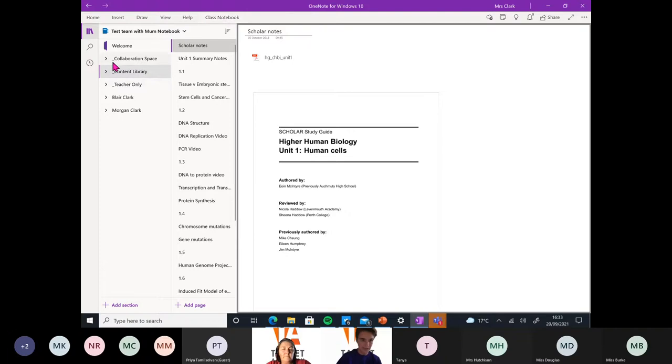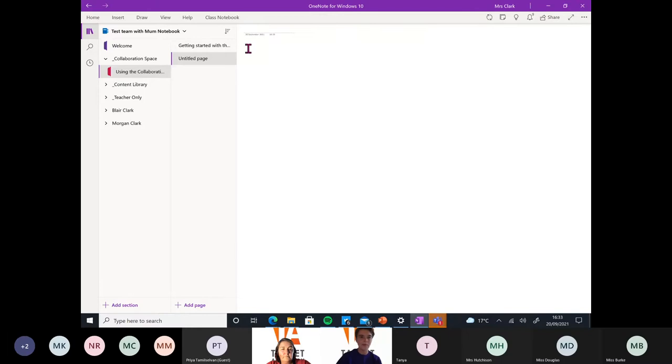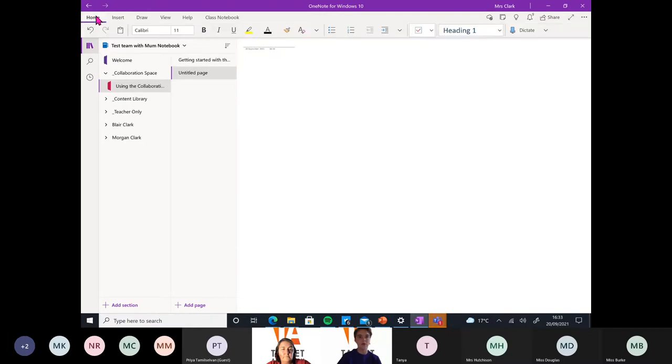So I am just going to add in the collaboration space, I'm just going to put in a page. So I can drop down, I can add a section. I'm just going to add a page in here, and I'm going to take you to the home section. So this is where you can change your font and everything there as well, add your bullet points. But the one that I probably use most is the task, the to-dos.